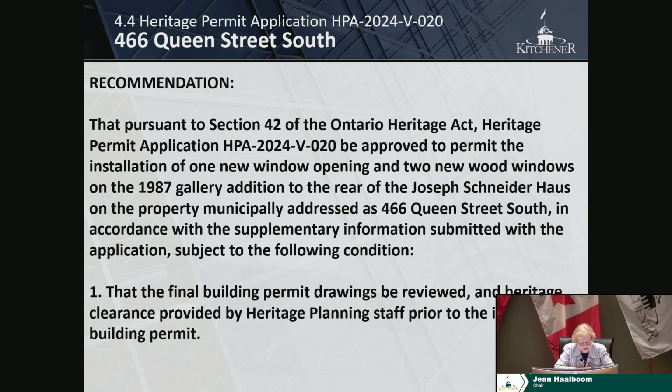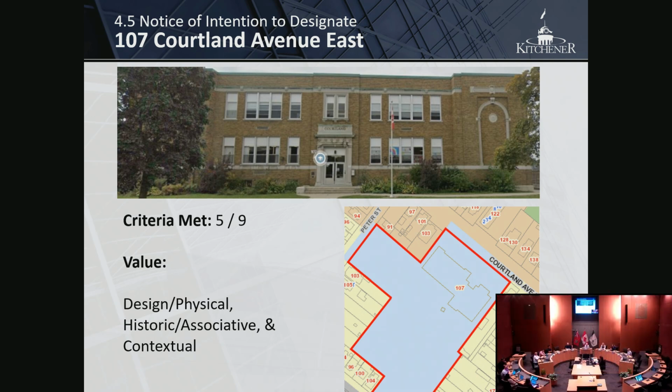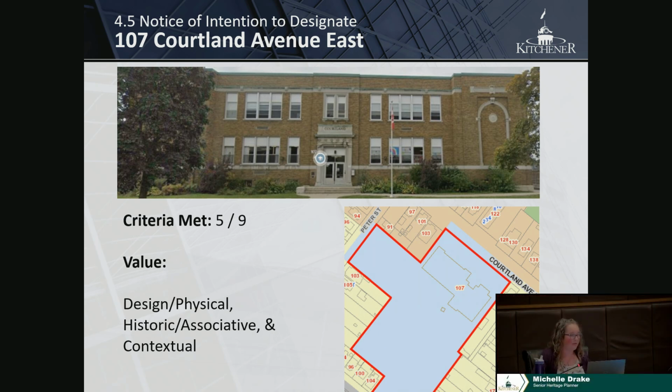All right, 4.5, notice of intention to designate 107 Cortlandt Avenue East. And Michelle Drake, would you do the presentation? Through you, Chair. So the report before the committee today is DSD 2024-426 with a notice of intention to designate.